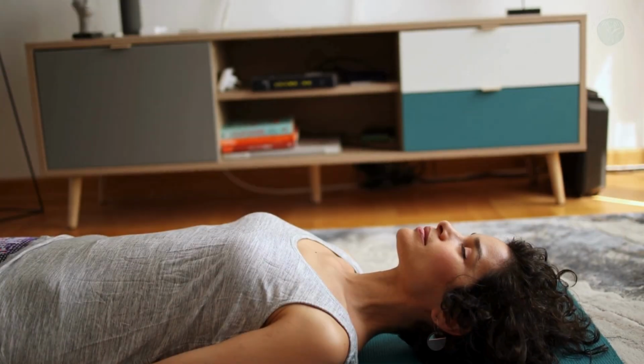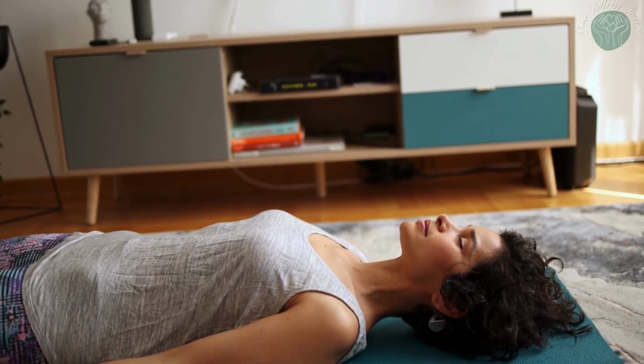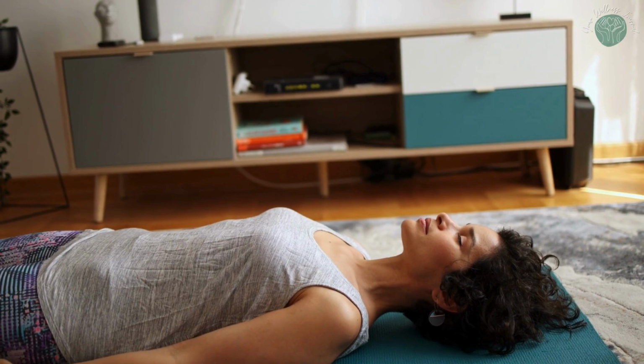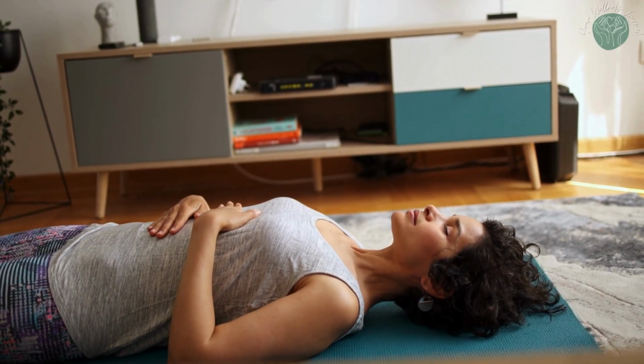First, we recommend practicing the 60-second breathing technique. To do this, lie flat and inhale deeply through your nose for 5 seconds, hold it for 1 to 2 seconds, then exhale slowly through your mouth for another 5 seconds.